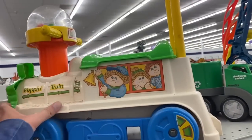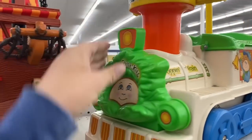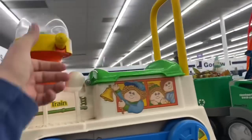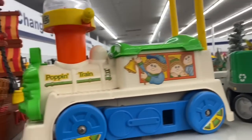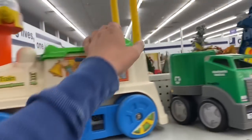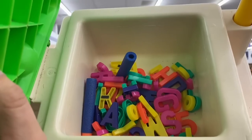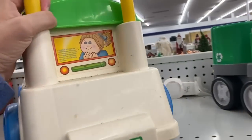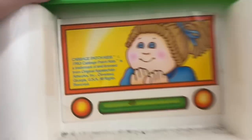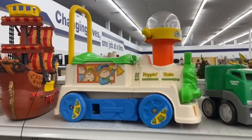Oh, here's an old Cabbage Patch Kid vehicle. $3.69. Part of me wants to get that. Oh, there's some little alphabet letters in there. Made by Coleco, 1983. Oh my God, Nicole would kill me if I brought that home.